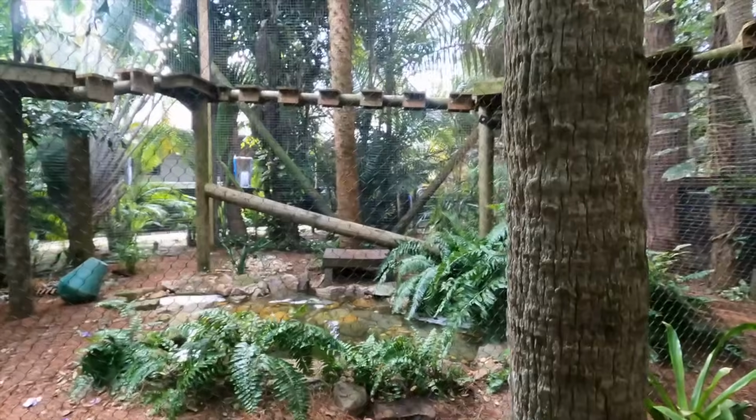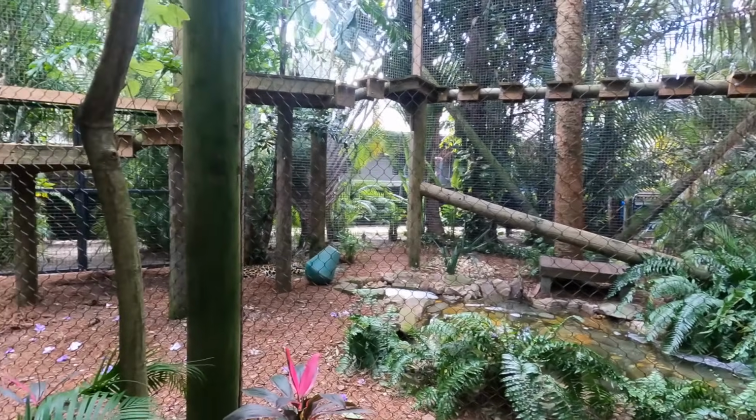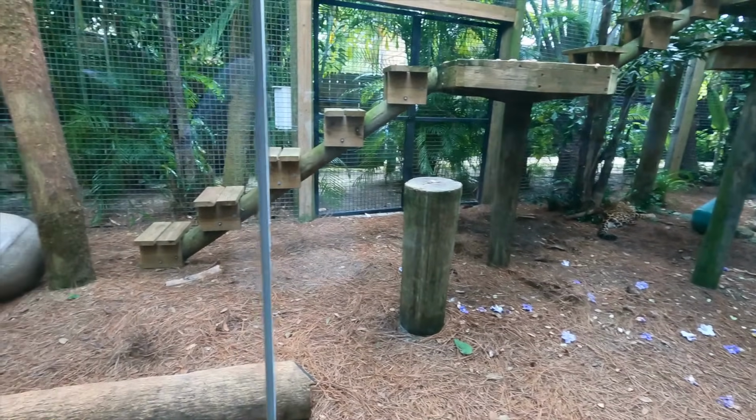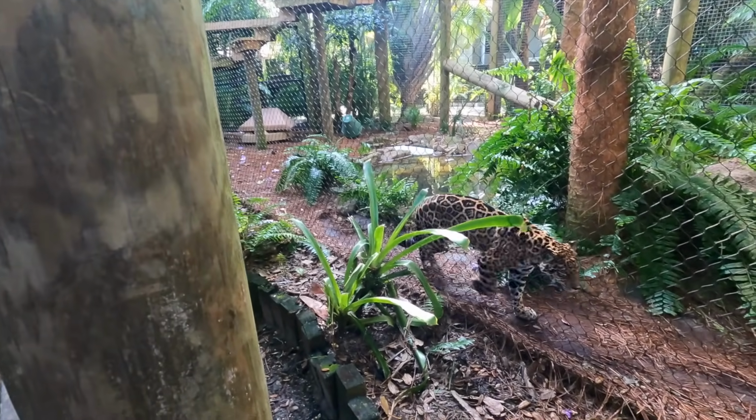Now, I'm not one to excuse geographical mix-ups under any circumstances. Not like the zoo cares what I think anyways. But this is kind of cool because you won't get a lot of opportunities to see a jaguar and a cheetah virtually side by side.